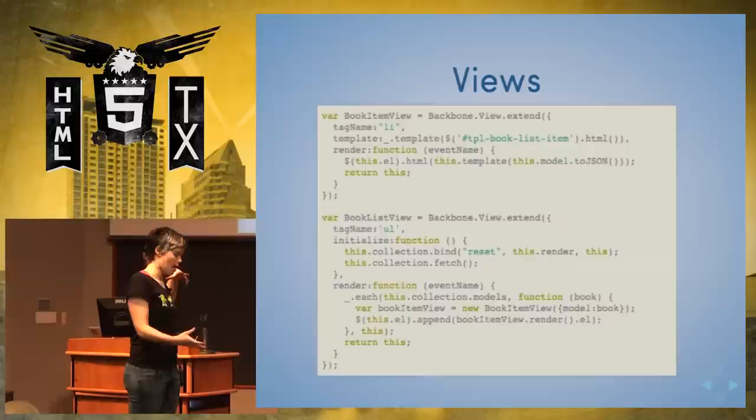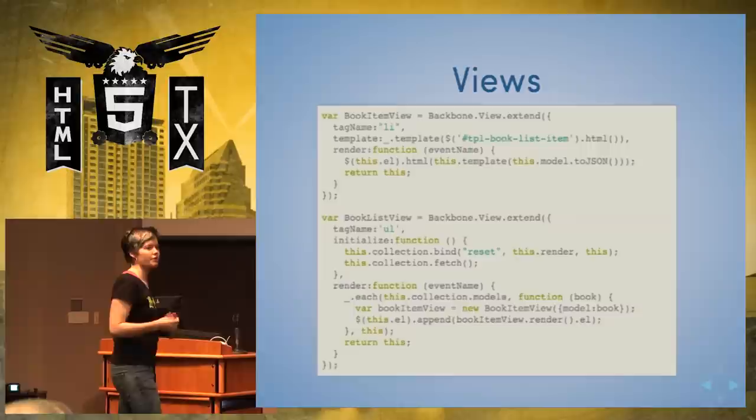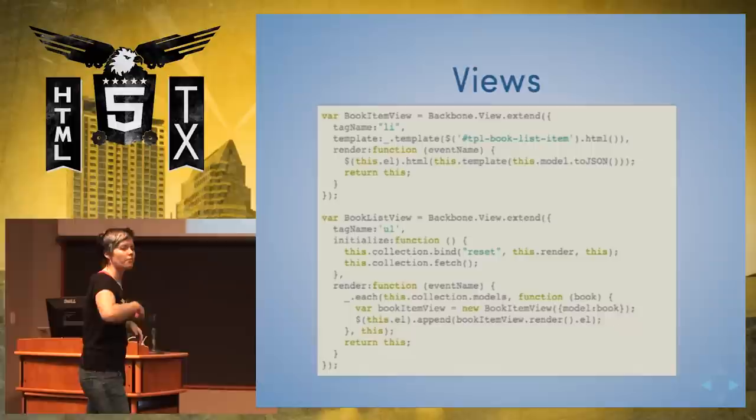So this book list view is associated with a collection. It expects you to pass one in when you create it. So in initialize, when it's constructed, it says, okay, every time that collection changes, with the reset event, we're going to re-render it, right? So this is very basic kind of data binding.